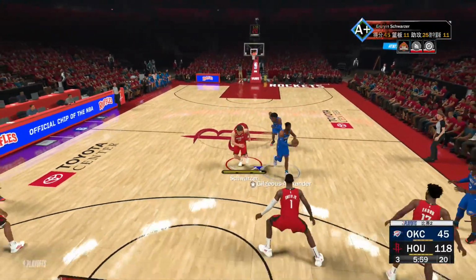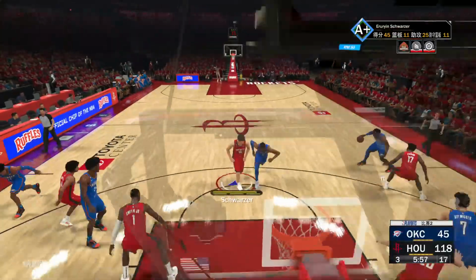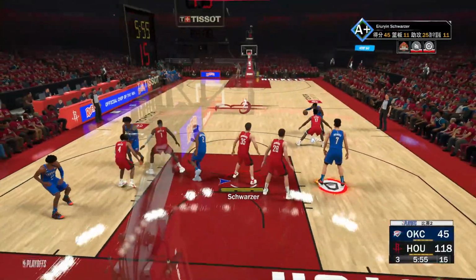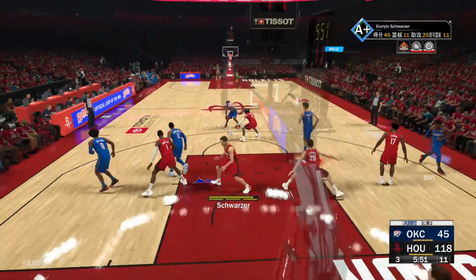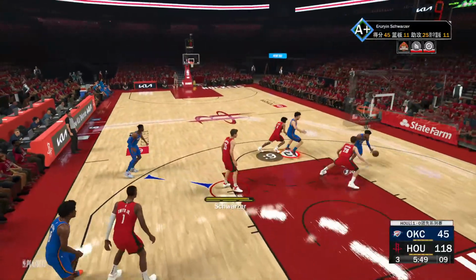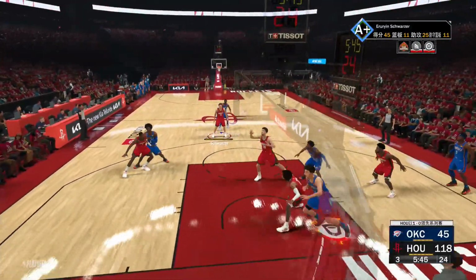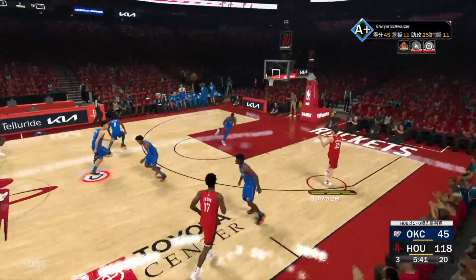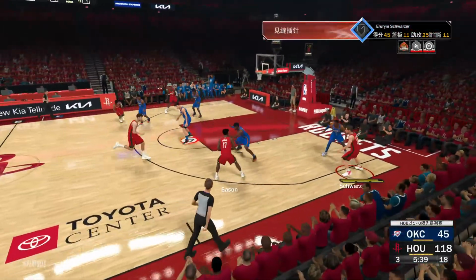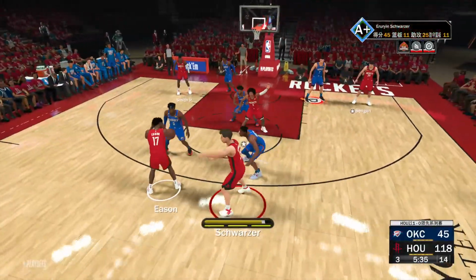And that was another look at the fantastic Mobile One drive that happened a moment ago. And it's plays like that, Kevin, that show you why they are so far ahead. Didn't settle for anything outside and went right to the rim. From deep, Gilgeous-Alexander. And you have to like how they're moving the ball right now. Snappy passes to ready shooters. It's basketball 101, but boy, is it working.